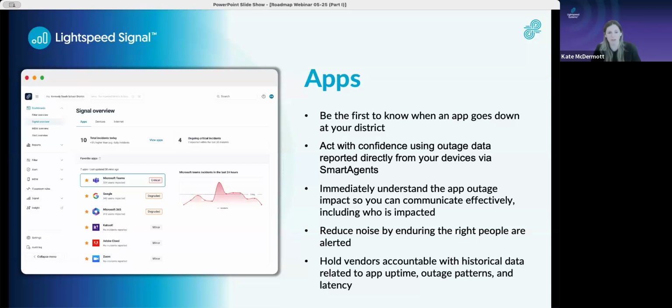This is something that we really aim to help IT with in the apps part of Signal. What apps is going to do is make you the first to know when an app goes down. You don't have to wait on IT tickets or frantic Teams chatter. You're going to know quickly that an app that is impacting your students is having an outage or an incident, so that you can take action and act immediately with confidence.